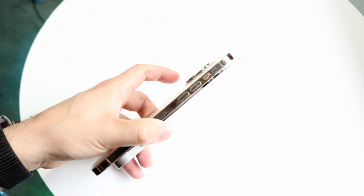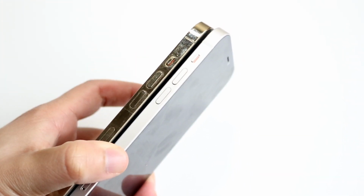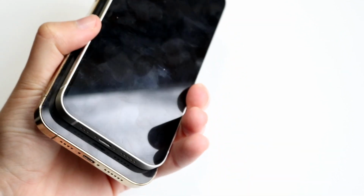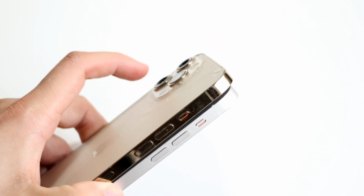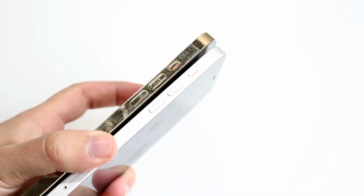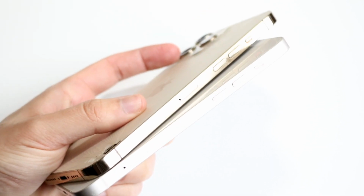Now, in terms of the thinness and thickness between both, again, you can see that the iPhone 12 is a much smaller phone, pretty much in every single area. If I put the iPhone 12 on top, you can see from the top and from the bottom how the iPhone 12 just sits in the frame of the iPhone 12 Pro Max. It's crazy. I also like this reflective material on the iPhone 12 Pro Max. I think it looks pretty good. You have the volume buttons on each side. The SIM card tools are on the same sides too.